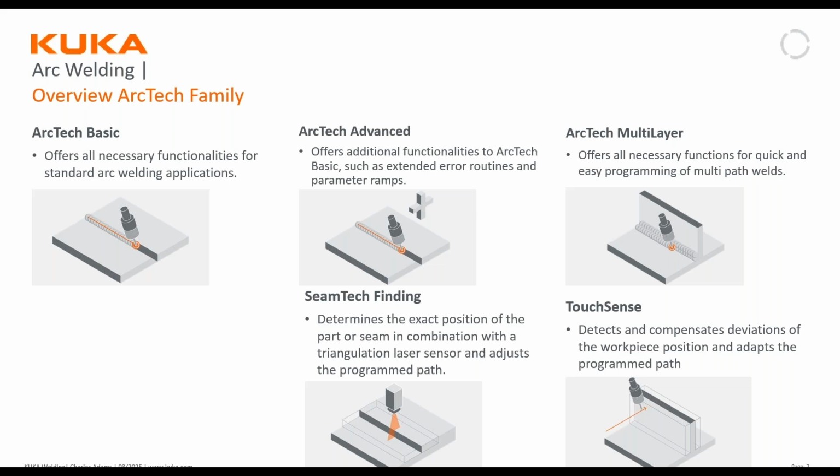Seam finding is done with a laser sensor, and it would be used to find the part or to track a seam, or to drop a camera, maybe because the weld path is not consistent and you need more room and the camera doesn't allow it. This is when you would use seam tech finding. And of course, TouchSense is a basic down and dirty, cheap way to find the part using the welding wire. Takes a little bit of time, but it's tried and true.